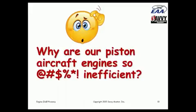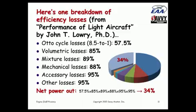So let's talk about why these engines are as inefficient as they are. And there are a number of ways of looking at that. One is to look at the various ways in which the engine has losses from what a theoretically perfectly efficient engine would have. And a really nice breakdown along this line comes from a book called Performance of Light Aircraft by John T. Lowry, PhD, pretty well-known book among EAA members, I think. And he breaks it down this way.